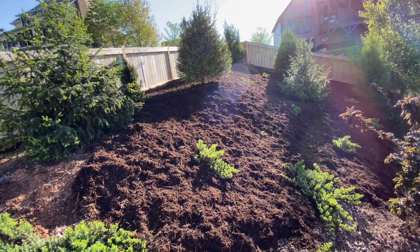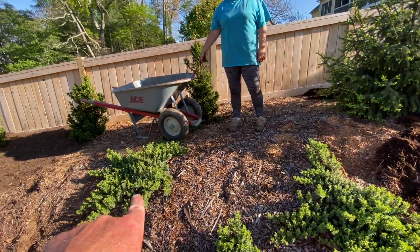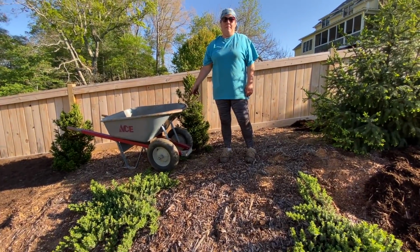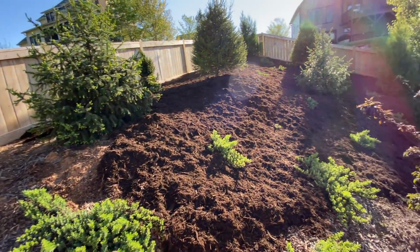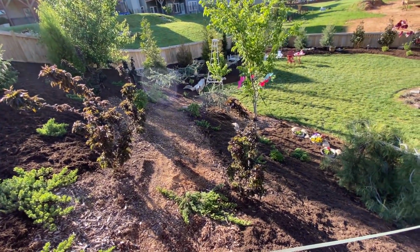I'm going to leave this wheelbarrow here because we have the big one for Joe. That would be easier. Okay, I think we're done for the day. Girl's gotta go to work.